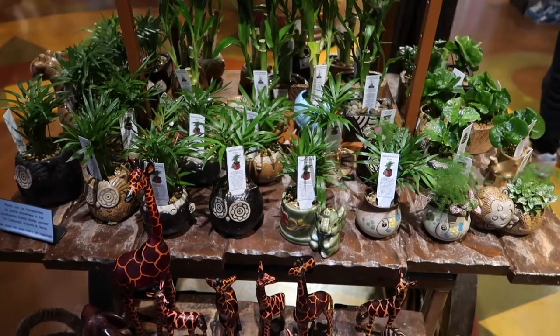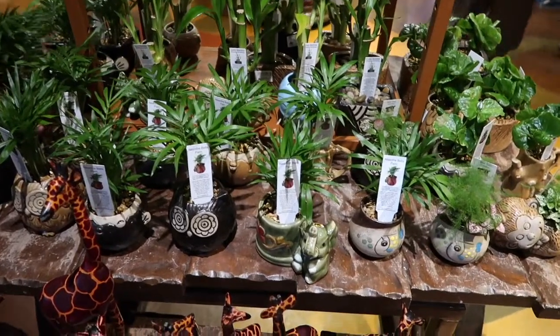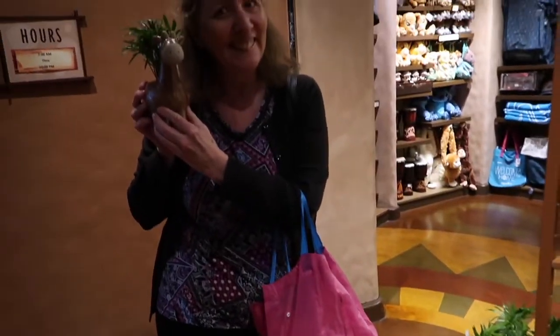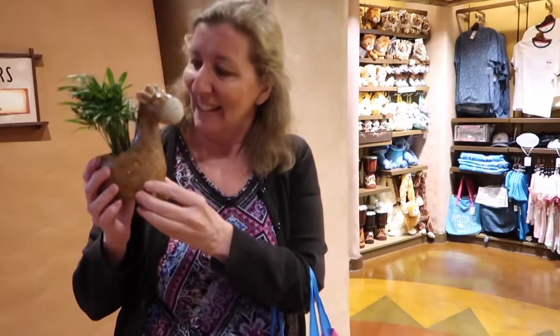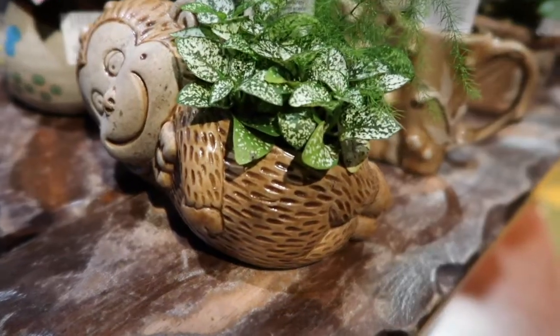We're just looking in the gift shop at the Animal Kingdom Lodge, and there are some beautiful plants, and we wish we could take them home. They're so cute. Mum found a giraffe one. Oh, that's really adorable. This one is also adorable. The monkey. Oh, so cute. I love it.